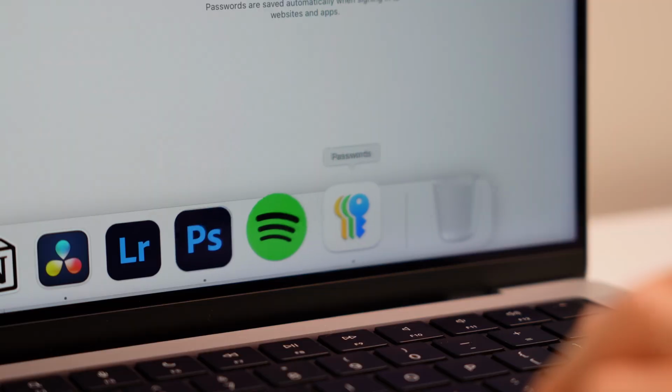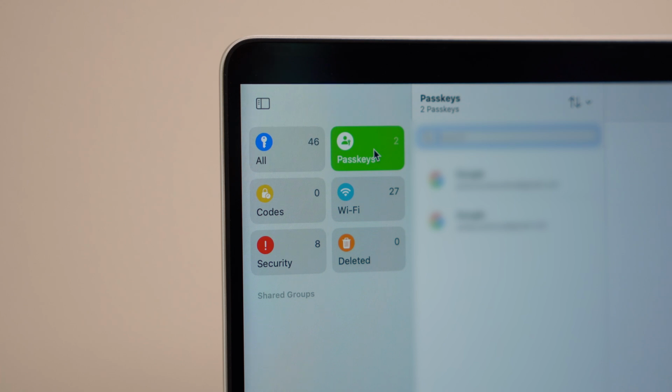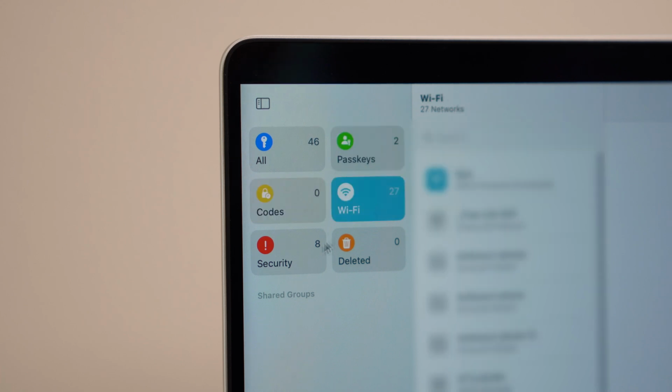Moving on to the next app. This app is completely free and doesn't even require a download because it comes pre-installed with macOS Sequoia. And it's none other than the Passwords app. In the Passwords app, you have the ability to store passwords, passkeys, Wi-Fi passcodes, and more. And all of it's in this one app that's optimized for macOS and other Apple products really well. Another cool feature that I forgot to mention in the Passwords app is it can show passwords that have been compromised.